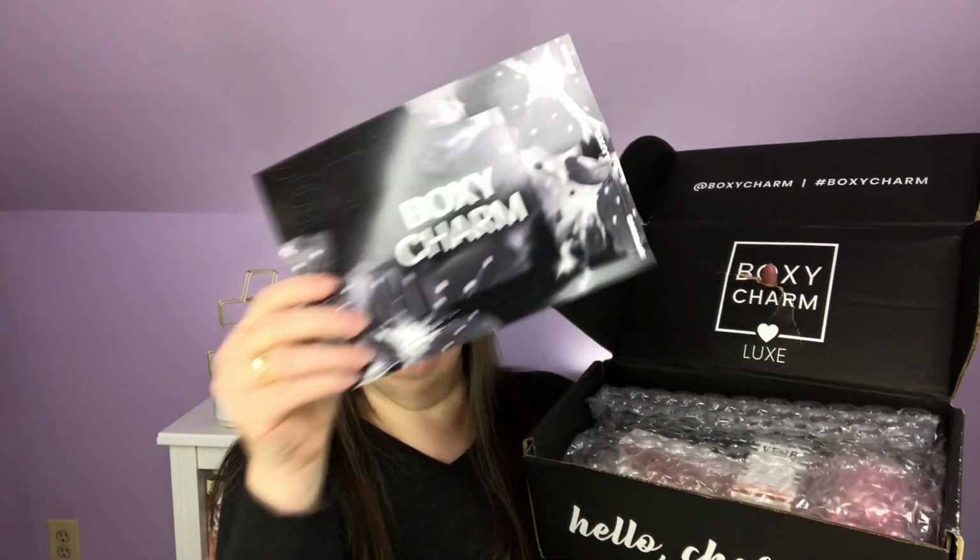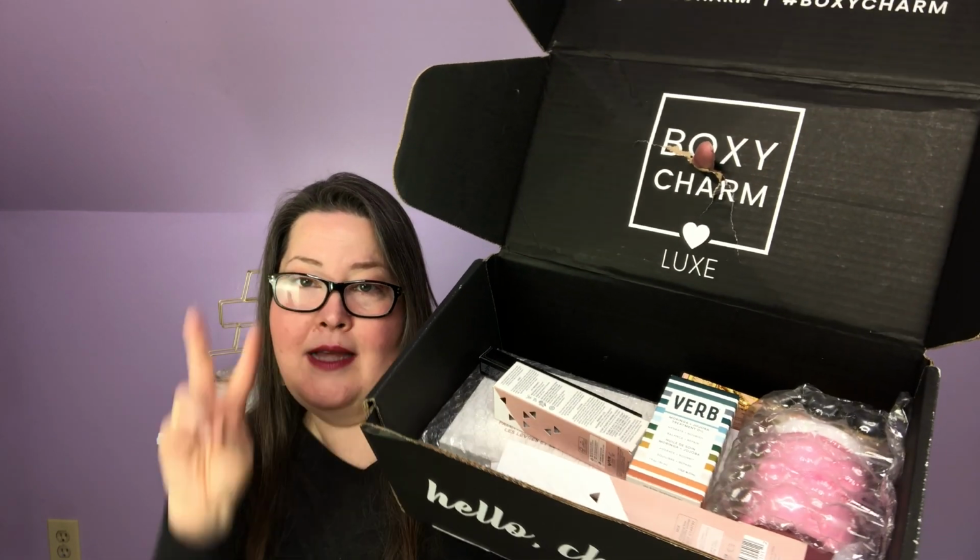The inside, oh, looks like it's been, oh, that hole goes completely through. Can you see my finger here? It looks like it's been through a couple of things. Our Ipsy paperwork, our Boxycharm Luxe paperwork, and those are my products. I know two of them.